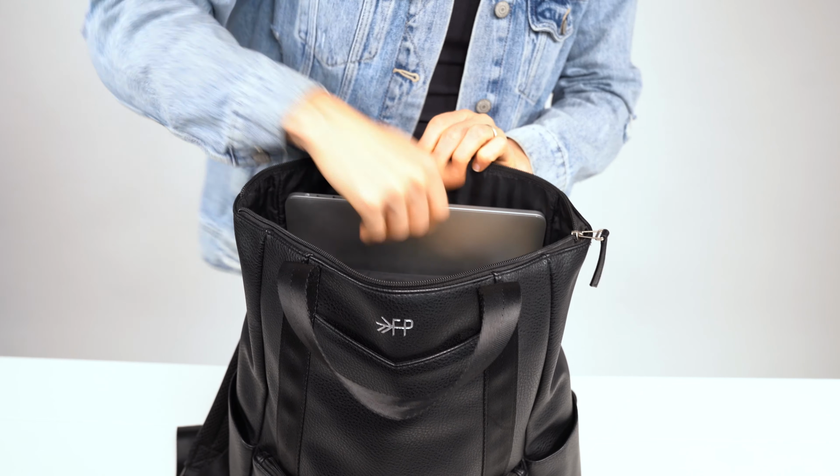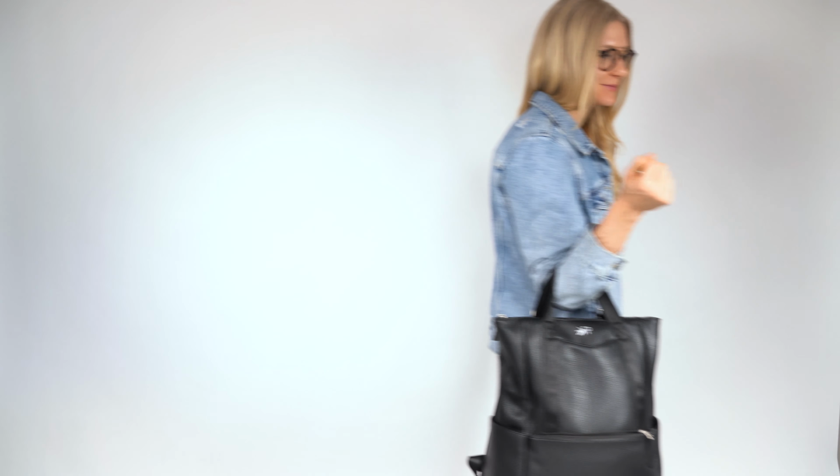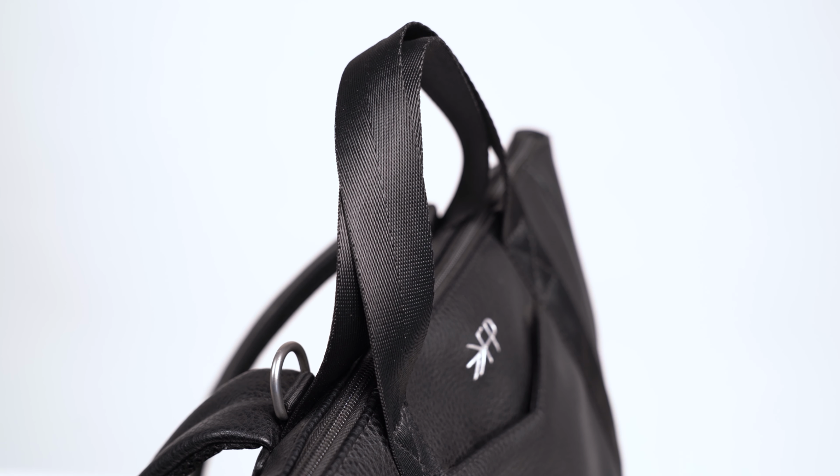The inside also has a tech sleeve that fits laptops up to 15 inches. We love the transport backpack because it's chic enough for a night out on the town, but perfect to bring along on your errands for the day.